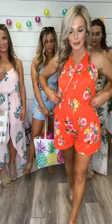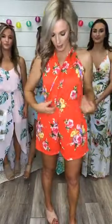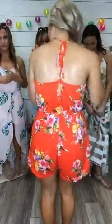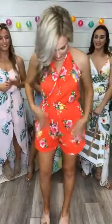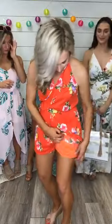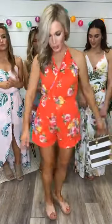I'm wearing the Turks and Caicos floral romper in poppy red. It has this crossover detail, which covers you really well, and a ruffle detail too. It's super pretty. It has an open back that ties up here. It has pockets, and it fits really nice. I have lots of coverage. I'm wearing a size small. The shorts are lined. It's available for $46.95. And I paired it with the Avery Wedge in blush for $55.